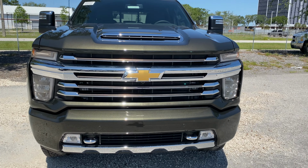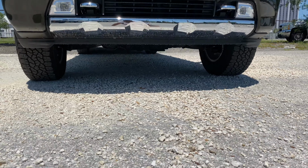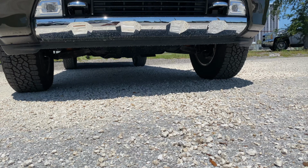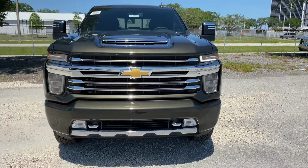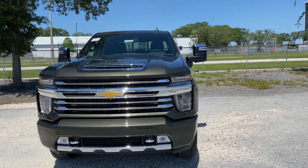Little chrome for the front protector, front parking sensors too. No skid plate, which is a little bit odd for a Z71 off-road package. We do get a skid plate underneath the oil pan, but other than that, I don't see a whole lot. We can take one more step back. Hopefully you guys can pick up the front styling of this 3500 HD.